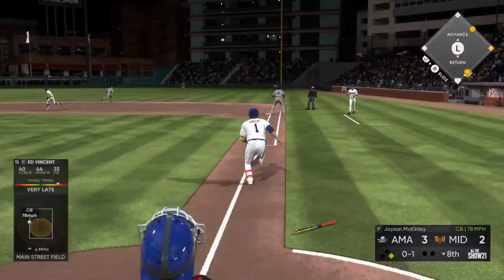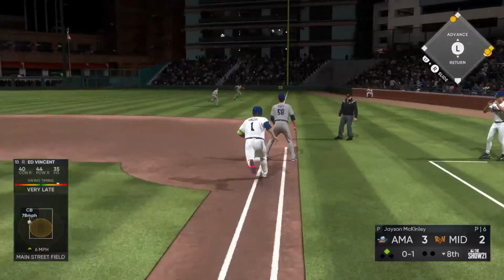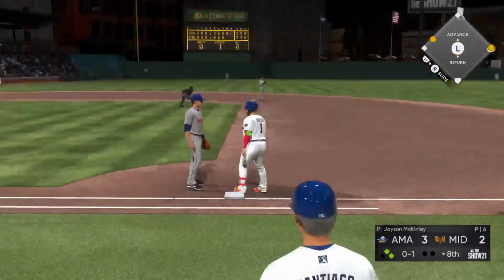Swing and a blooper down the right field line. In there, make the turn. And he'll reach first safely.